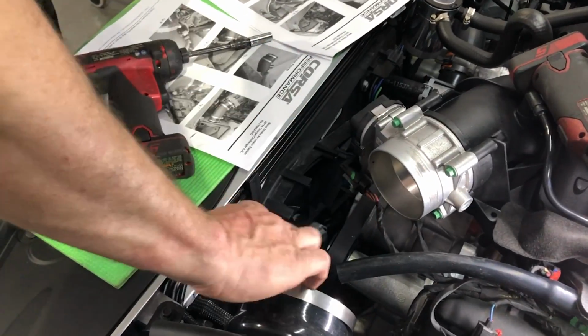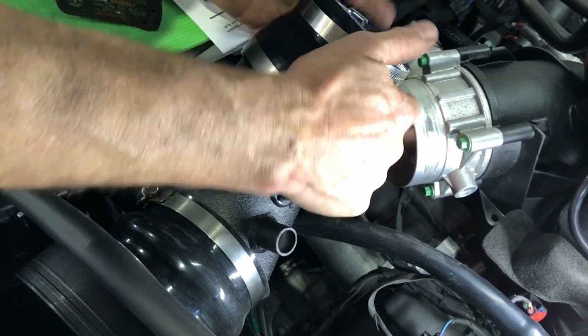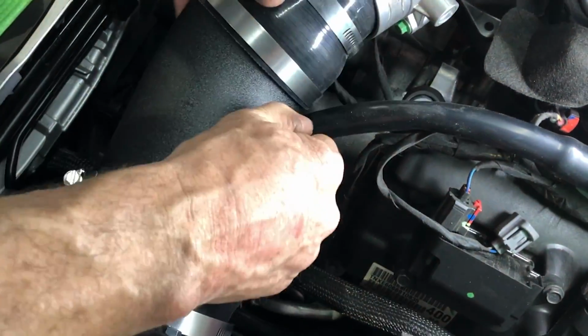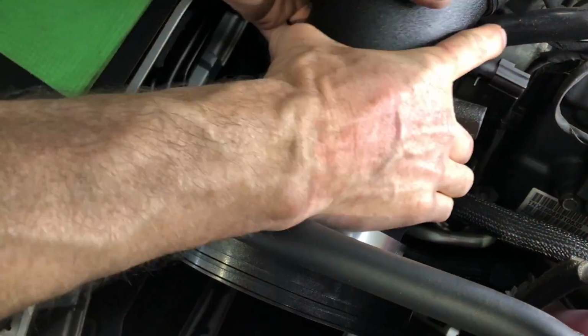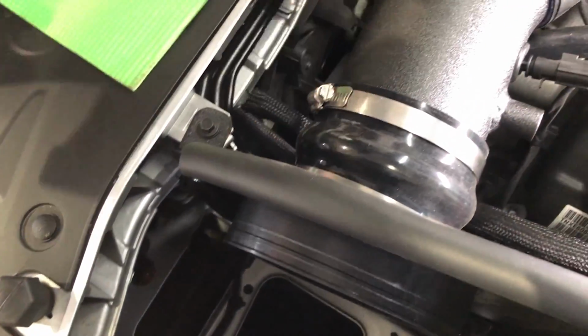I mean, it will go in there. It's just not going to look right. Yeah, it doesn't look as pretty. So if you can see, that's where the hump tube goes. The reducer. Look at that. Lines right up. Looks like it's supposed to be there. Yeah, it looks so much better.